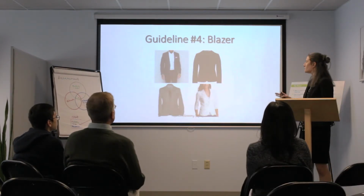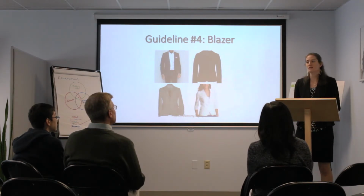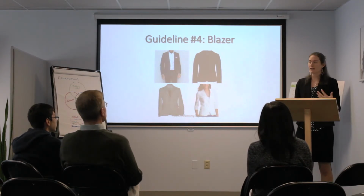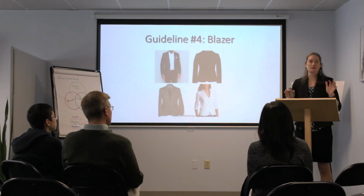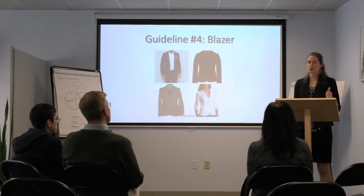And also in the winter months, especially for men, a sweater or a sweater vest is also a great way to layer if that is to your style. Any questions so far? Good? Okay.